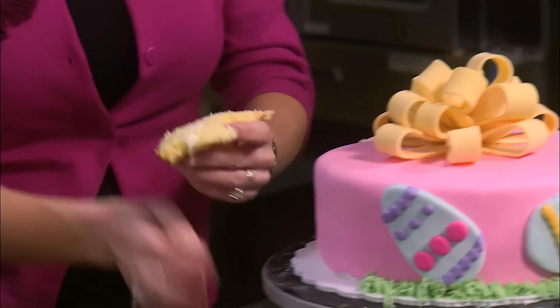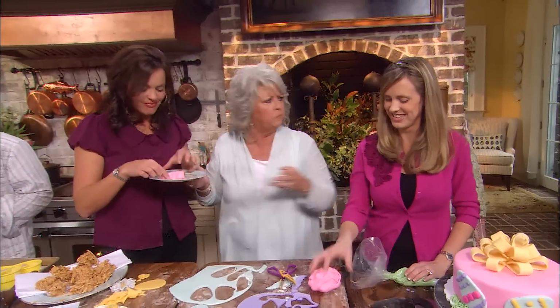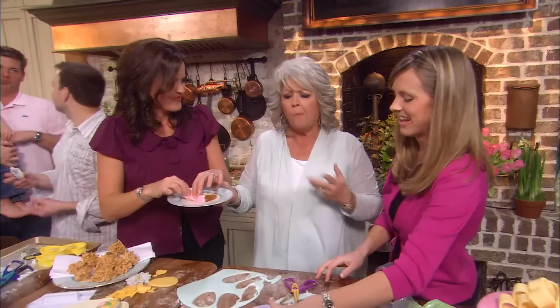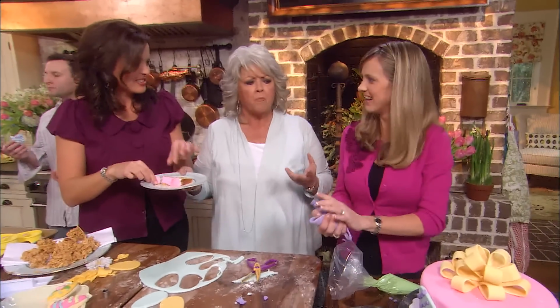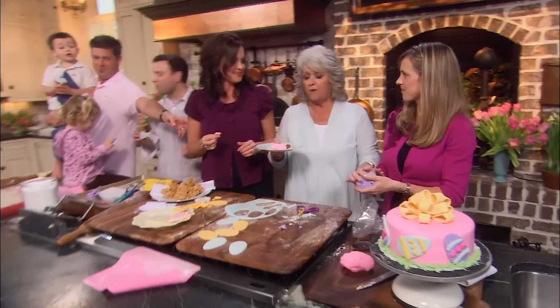All right. Oh, look how soft and moist that is. Cake, Mama. Isn't it awesome? Oh my God, I love the fondant. It is. So go to the website, foodnetwork.com, get the recipe for our fondant. If not, call Kate, she'll make it for you. That's right.